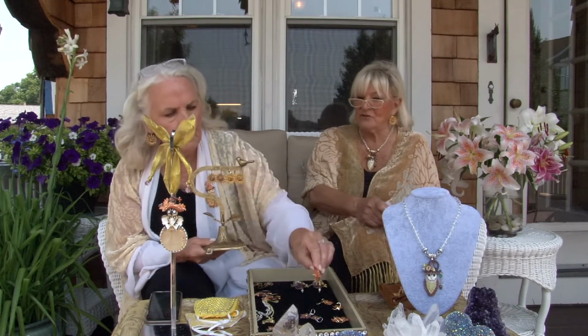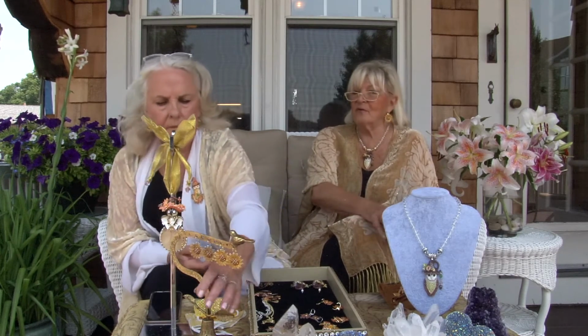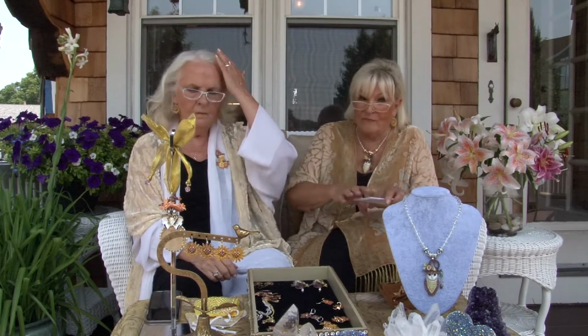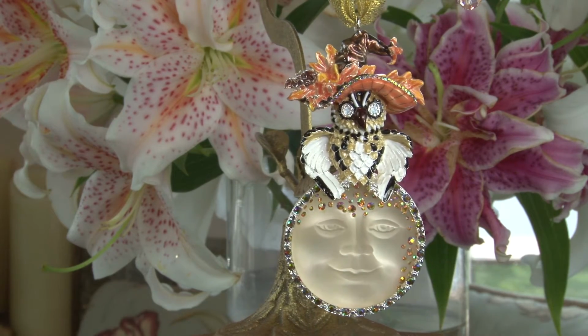Now we have some specials coming up, girls, that look so beautiful in this group. We had to bring them up now. So here are some specials. Last call sale. These are the last quantities, and we're putting it on sale so we can make room, because we don't have room for a thousand new things, which we have. So we're having a last call sale on the Kitschy Witchy Owl ornament. And it's so adorable. Look at this.